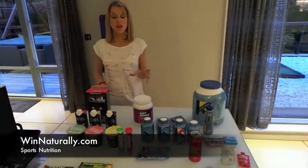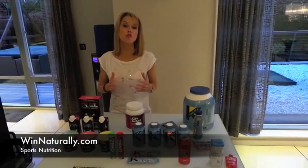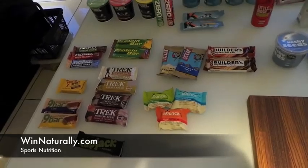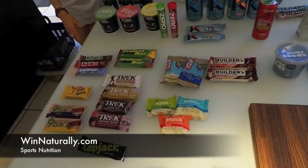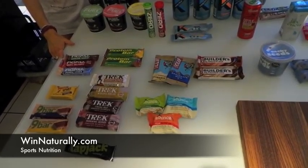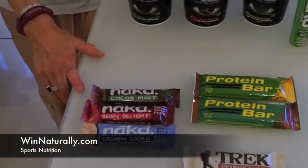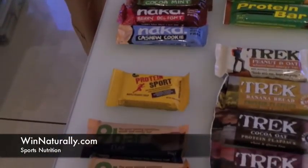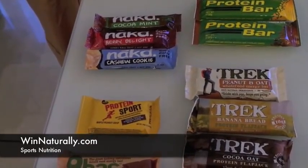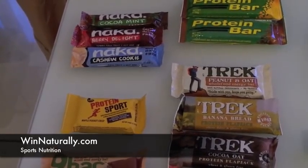Now I'm going to finish off today by talking about our natural energy sports protein bars. We do such a huge range of these at Wind Naturally, and they are all really popular. So I'm just going to brush over a couple of our ranges. Naked bars, these are all raw fruit, nuts and seeds, not even baked, so they maintain all their nutrients. Fantastic product, tastes amazing. And these are really popular with children as well as adults. The Pulsing range covers quite a lot of products. It's got the protein sport, the energy bars, the chocolate brownies. Really nutritious, really good ingredients, and they taste great as well.